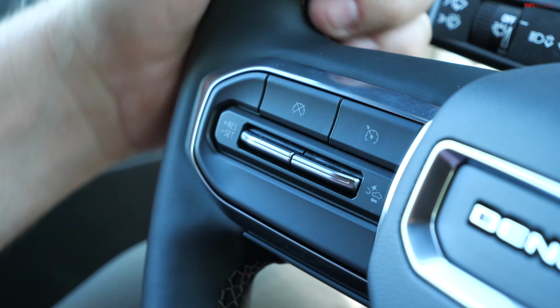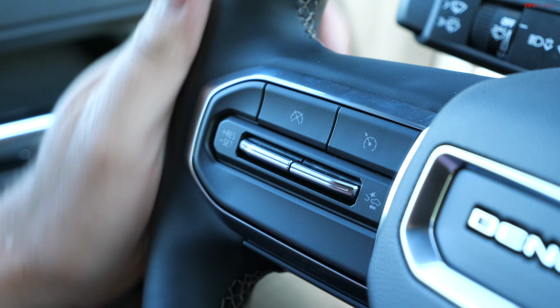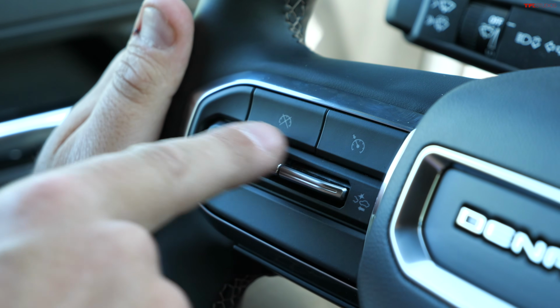And the quality of the stereo is not the best. I can even notice it, not being an audiophile. So of course, if that's important to you, you should option that up in the Colorado or just get the Canyon. Look at how nice the steering wheel looks. Nice material. Oh, and look, this has cruise control.